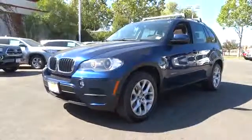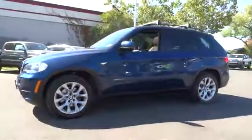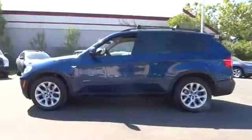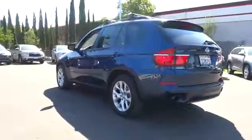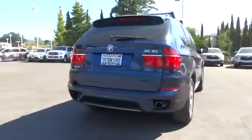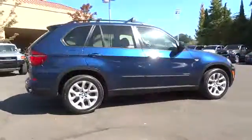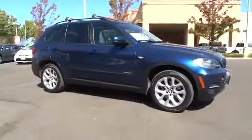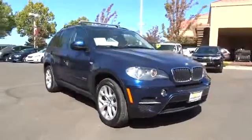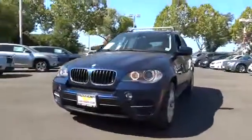The 2011 BMW X5. The BMW X5 is an award-winning performance, space, and efficiency vehicle. This vehicle has less than 70,000 miles. Here are some of this vehicle's great options. All-wheel drive, anti-theft security system, iPod adapter, power seats, interior wood trim, tire pressure monitor. This beauty is sure to make you the talk of the neighborhood, so call or drop in for a test drive today.